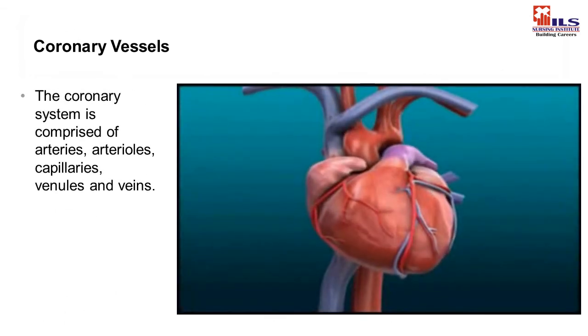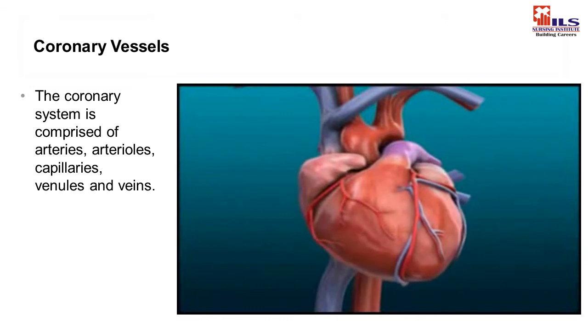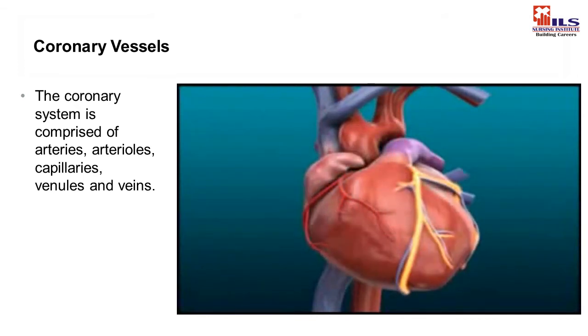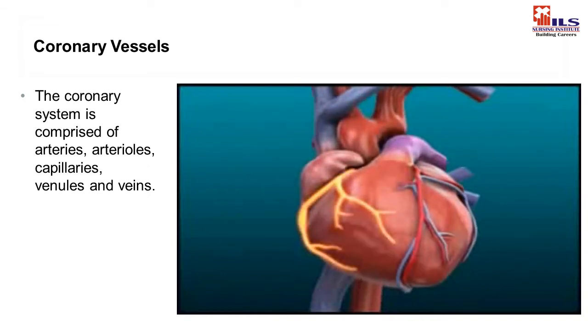In order for the heart to pump blood through the body, it first has to provide blood to itself so that it can obtain oxygen and nutrients. The myocardium is supplied with blood by two main coronary arteries that arise at the root of the aorta. The left main coronary, which then divides into the left descending and the circumflex, and the right main coronary artery.